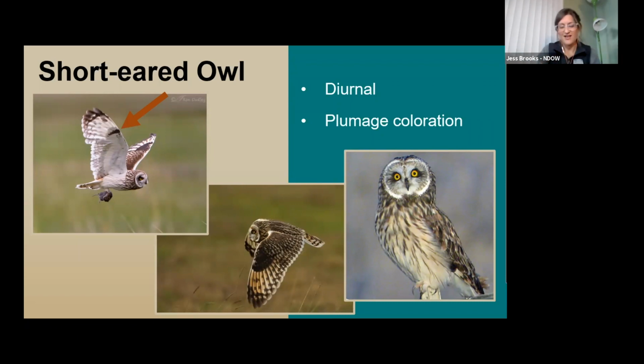All owls are protected under the Migratory Bird Protection Act. So it's illegal to hunt them. It's illegal to shoot them. It's illegal to capture them. You have to have a special permit to work on them or study them. I have those permits because I work for the Nevada Department of Wildlife. So I can help in those studies, but they are protected because they do migrate.